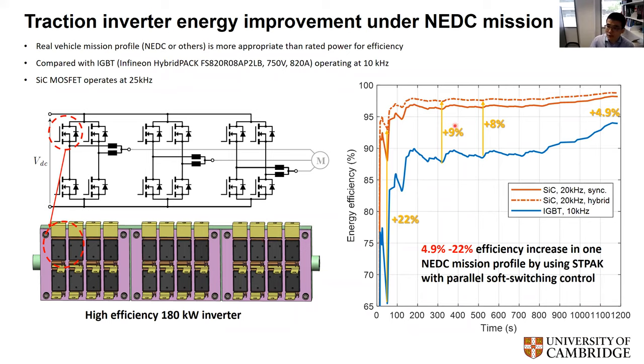And during the whole NEDC profile, if we compare with IGBTs, the silicon carbide, the solid orange line, is hard switching without intelligent control and has only a significant improvement of efficiency over the silicon IGBT. But if we have this intelligent soft switching, we can have 1 to 2% average added efficiency for silicon carbide devices. So that's another additional benefit, as we can see.